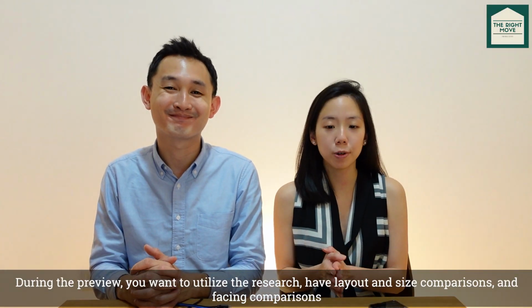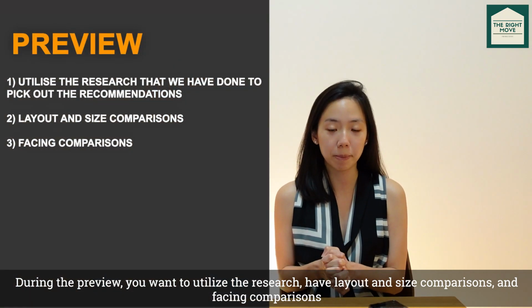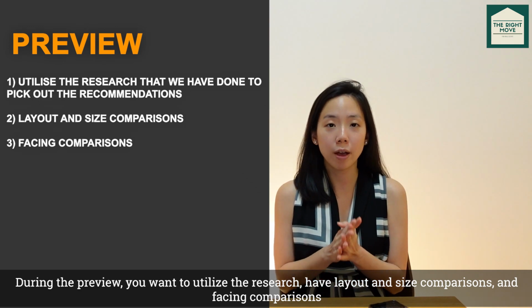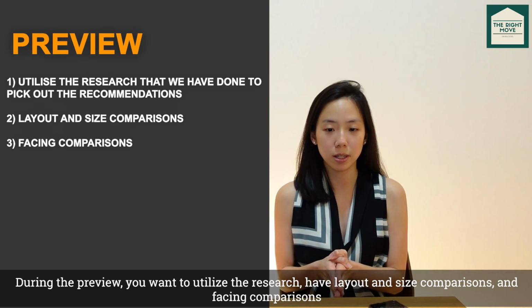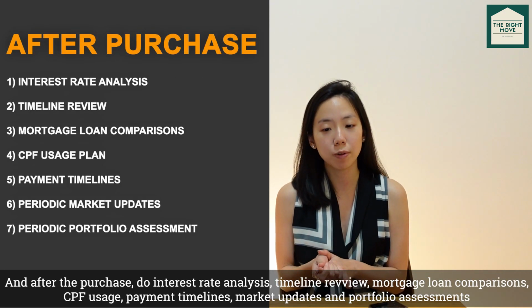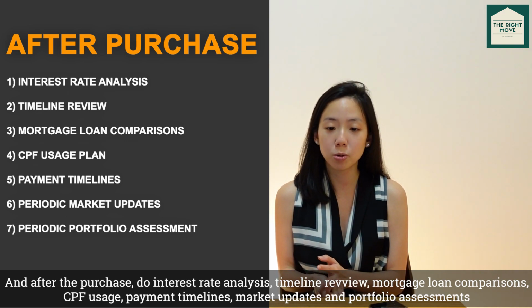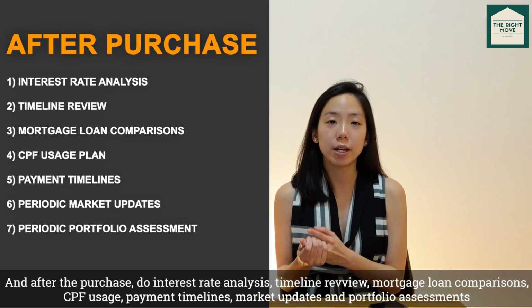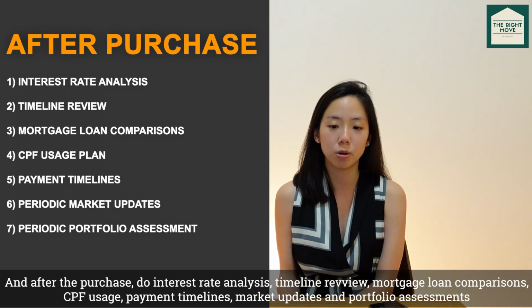And during the preview, you want to utilize the research that we have done to pick up the recommendations. Number 2, have layout and size comparisons. And number 3, facing comparisons. And after the purchase, do interest rate analysis, timeline review, mortgage loan comparisons, the CPF usage that you should be using, payment timelines, and then we'll also give you periodic market updates and a periodic portfolio assessment.